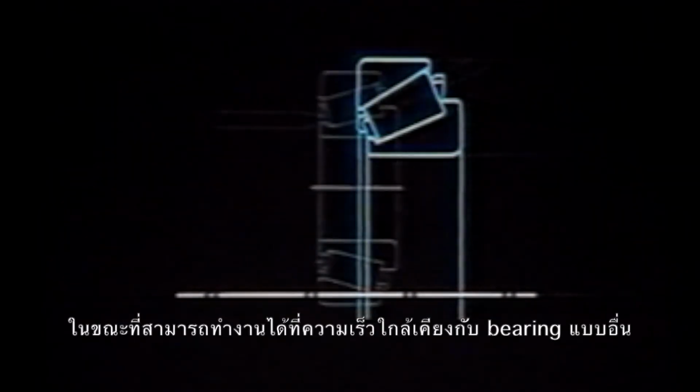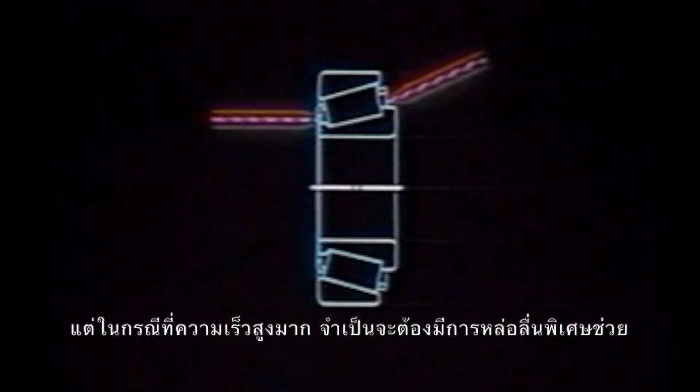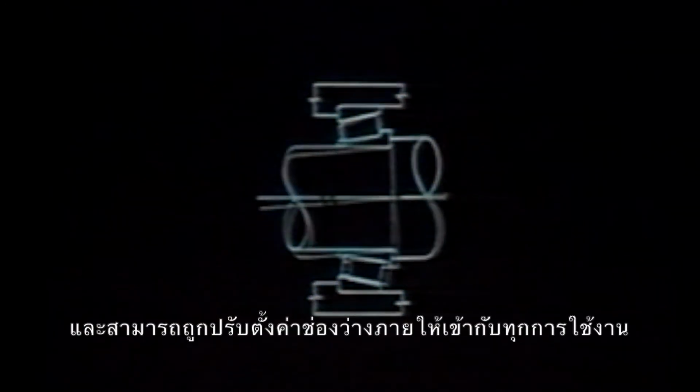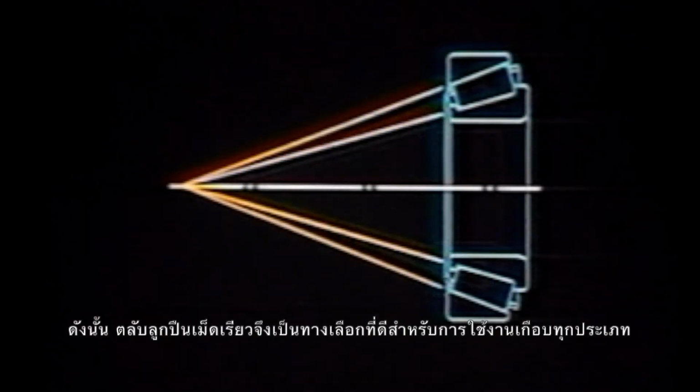The speed capability of the tapered roller bearing is comparable to other types, though for very high speeds it may be necessary to make special provision for improved lubrication. The tapered roller bearing is more tolerant than most other bearing types to misalignment, and with its inherent adjustability, the effects of temperature and lubrication can be allowed for when setting the bearing. All in all, the tapered roller bearing can offer performance benefits and cost savings in practically every field of application.